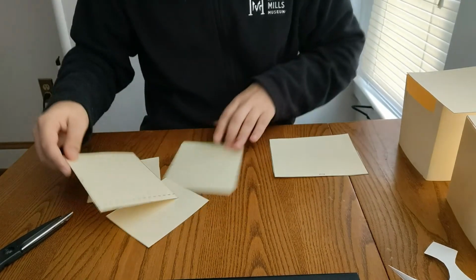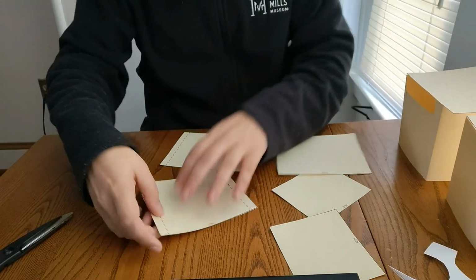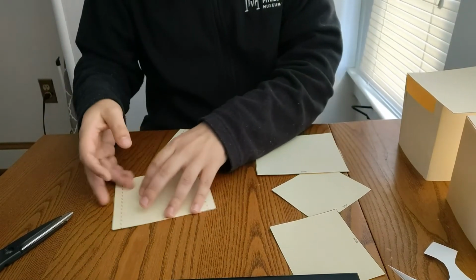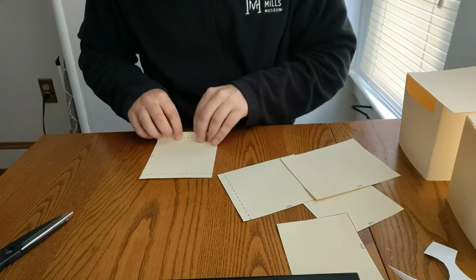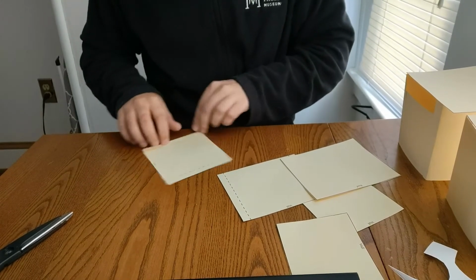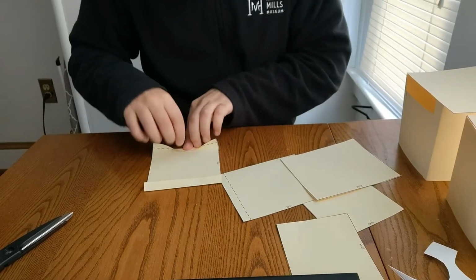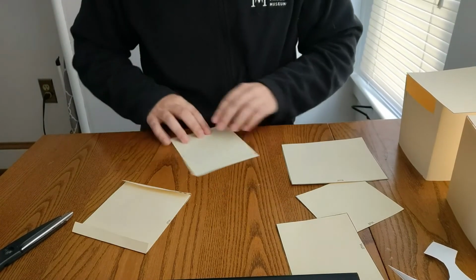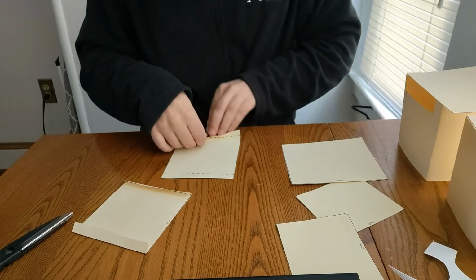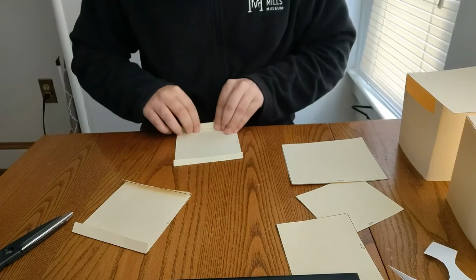So the first thing that we're going to do is take these 2 pieces with the dashed lines and fold the dashed lines up onto the paper. What these are going to be like is they're going to serve as little tabs to help us when we're putting our ice houses together. That's why it's really important not to cut these dashed lines.